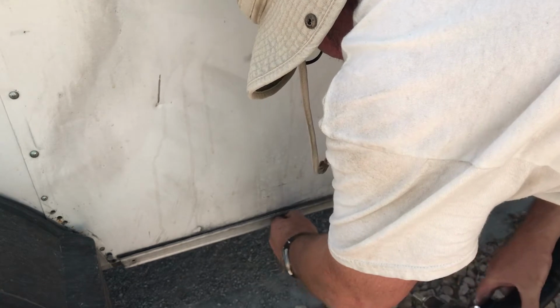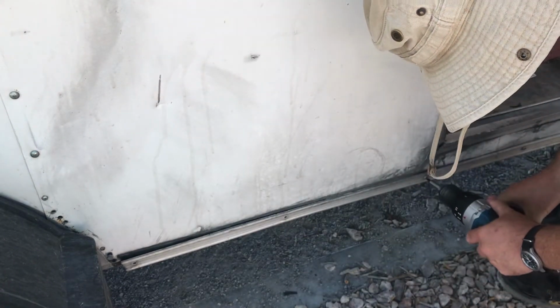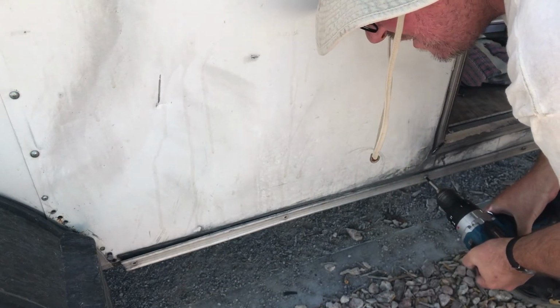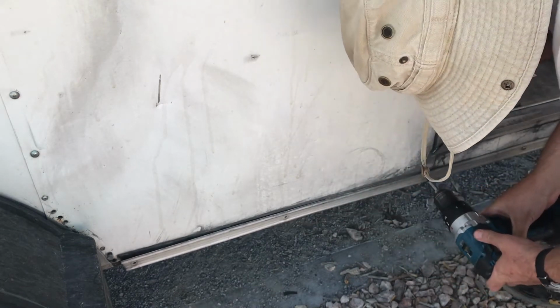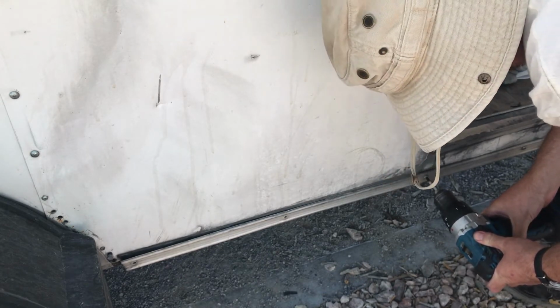Now, because this trailer is a 2008, and the company that built it went out of business in 2012, they don't make this particular style of molding anymore, so we may wind up having to replace all of the molding too.